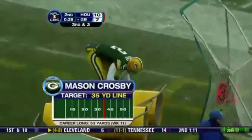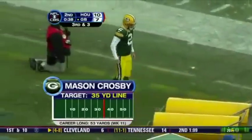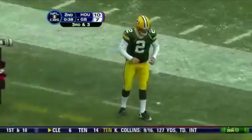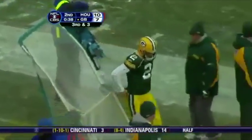So Mason Crosby, there you go. You say about the 35 seat. Yeah, I think in the direction they're headed, left to right, I don't know. I think the 35-yard line's pushing it, but no question, Gus, when time's running out, they're going to try it no matter where they get to.